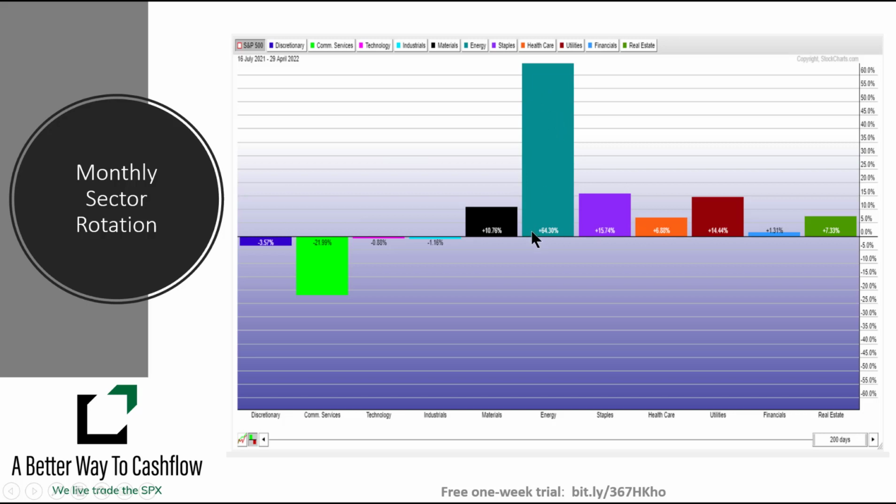Not necessarily because it is overvalued, because there are some obvious geopolitical reasons why the oil or energy sector is so far outperforming other areas. What I think is maybe even more interesting to me right now is the commercial services area. Two names in particular stick out to me: Facebook and Google. Both of those stocks have been beat up a little bit, and I think you're starting to see some buying power come back into those.